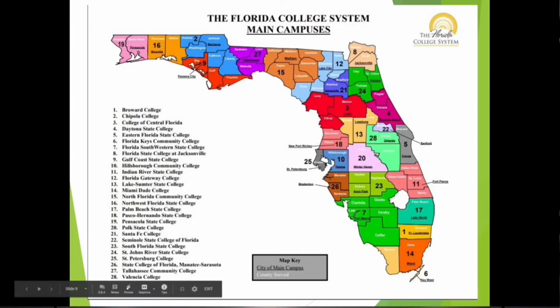So if a student is ready to leave Panama City but they're not ready to step on the big campus of a university, I encourage them to look at the 28 different community and state colleges throughout the state to continue their education.